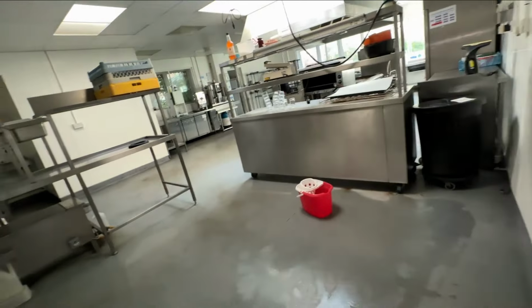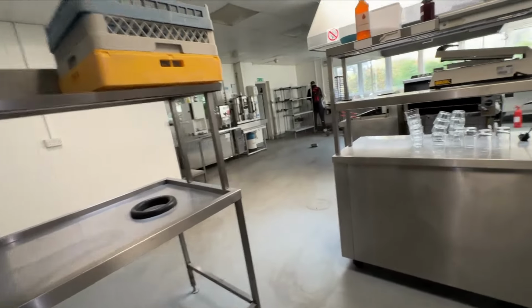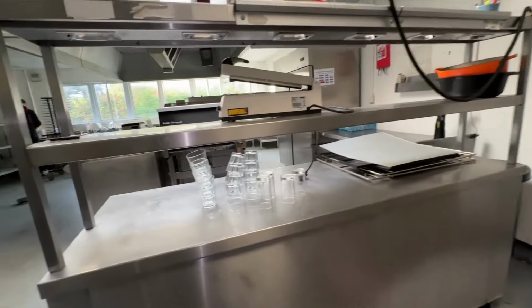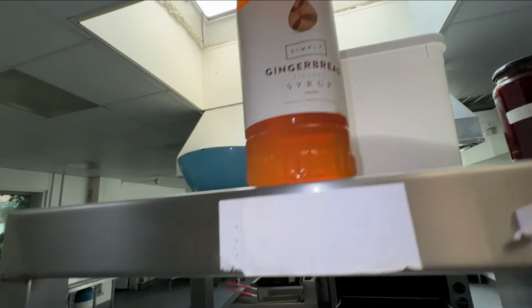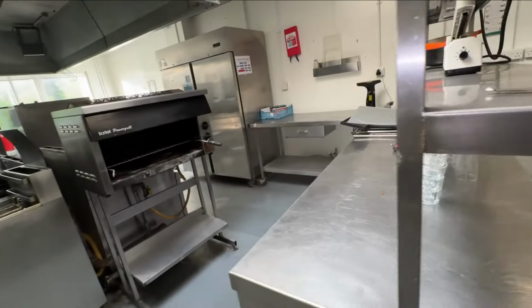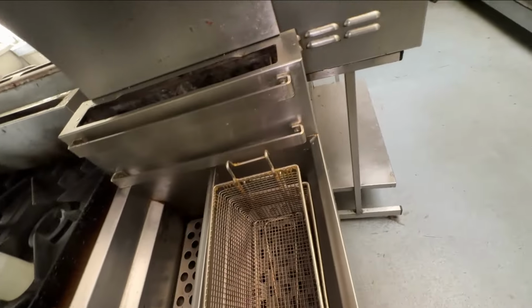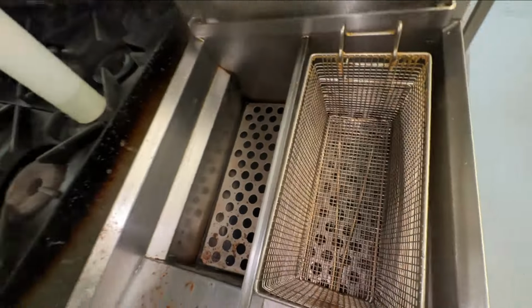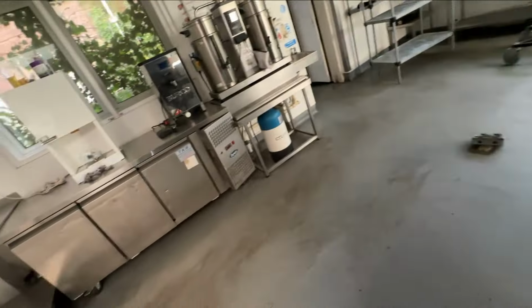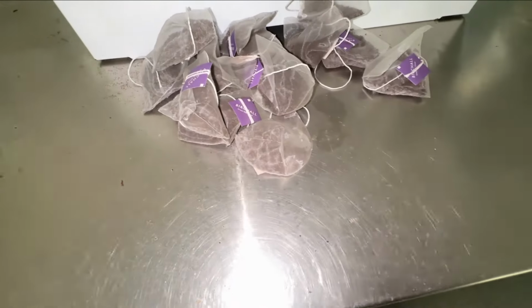What's this one? Oh, the kitchens. Oh, it smells a bit in this kitchen. Look at that. What's that? Gingerbread syrup. Oh, we've got the chippers. At least they had the decency to set the chipper all out of this one. Normally there's all in them. No, it's all greasy as well. They've left tea bags all there, look at that.